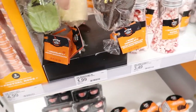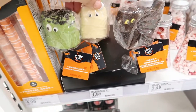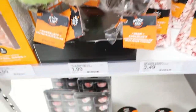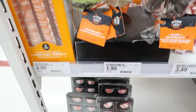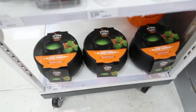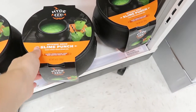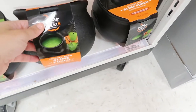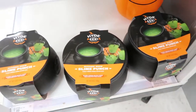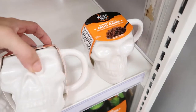Oh, these look good. They're marshmallows. They have a Frankenstein, a mummy, and a cat. A witch's brew slime punch. $7.99. Chocolate mug cake.